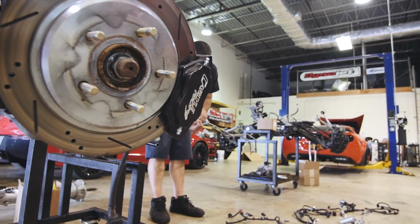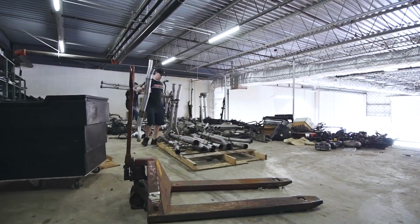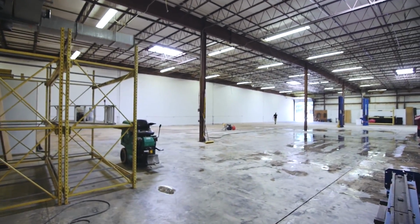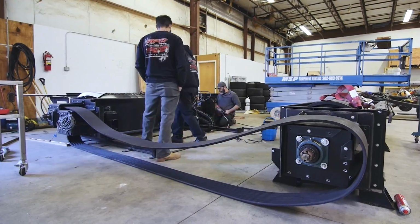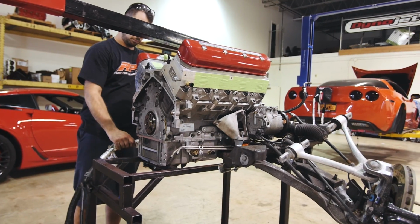And this is where things get a little difficult. Obviously, everything filmed here was filmed at the old shop. We're actually in the midst of moving into the new shop that we're currently in. All hands were on deck. Everybody was doing their part. Eric was trying to finish up putting Louis' trans, engine, diff, everything in.